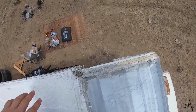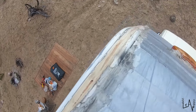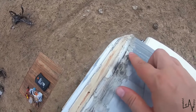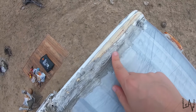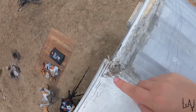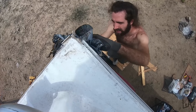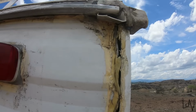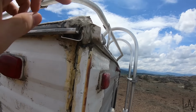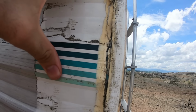But if you look here, this part is bad. The silicone is not good anymore. So from here, when it's raining, when it's pouring water like in this period of the year, this is not good. We need to remake all this area here. See? Same on this side. Okay, this side is better, the other side is worse. You can see here it started opening. So it's moving, you can see here.